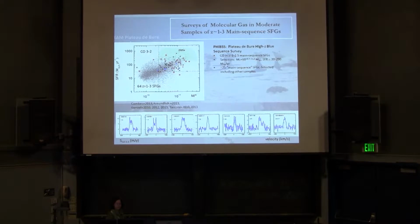So for this work, we've selected galaxies that are in the massive part, the massive quadrant of the main sequence, and the distribution of our sources is given there. And we've been mapping these galaxies in the CO 3-2 line over the past 3 years, and by now have detected in our survey well over 50, and if you combine with what's in the literature, we're now sitting at more than 75 main sequence star-forming galaxies that have been detected in CO.